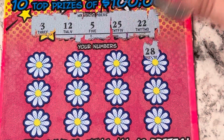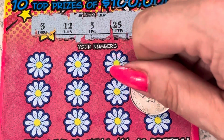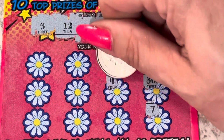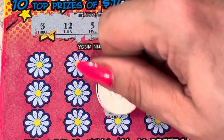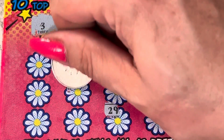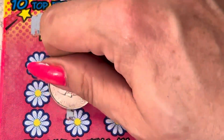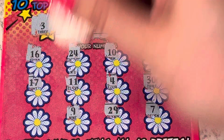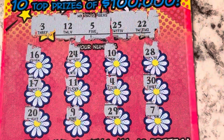I like what we're getting, some number matches too. 28, 30. Yeah. 7, 10, 4, 29, 24. No, we have 25. 11, 9, 16, 17, and 20. Nothing on that one.